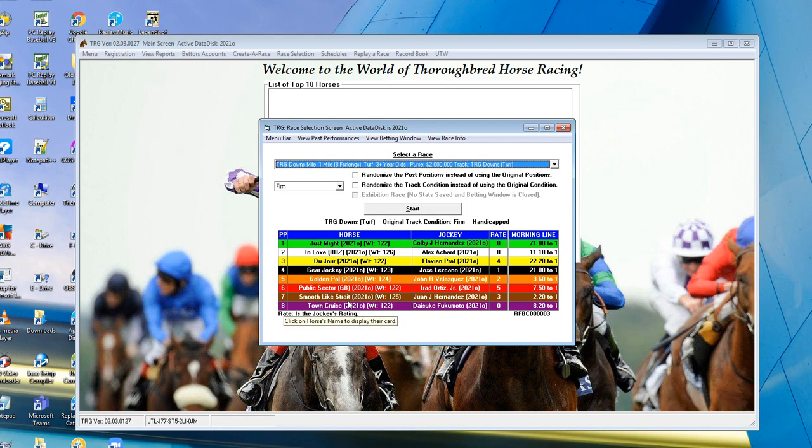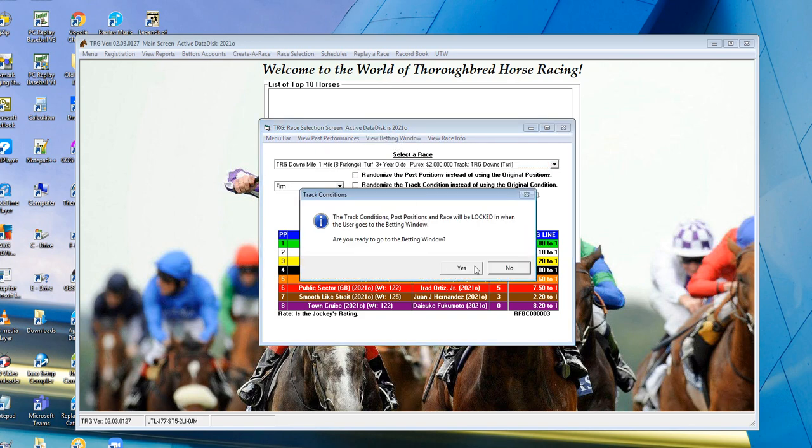This time, it looks like Smooth Like Straight is the winning odds favorite. And as you see, you may have noticed at the post position, I put the favorites at the outside post position and lined up the horses with the larger odds in the closer post positions to the rail. Oh well, let's go ahead and try to see if we can win something.